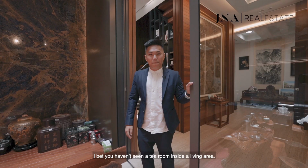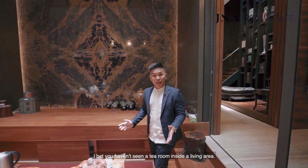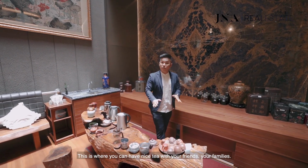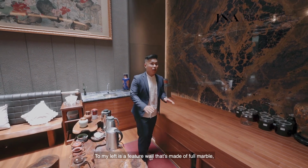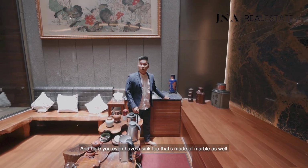I bet you haven't seen a tea room inside a living area. This place is the centerpiece of this entire property. This is where you can have nice teas with your friends, your families, and this place here houses the rarest teas in the world. To my left is a feature wall that is made of full marble, and here you even have a sink top that is made of marble as well.